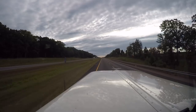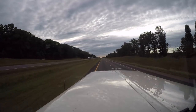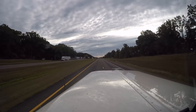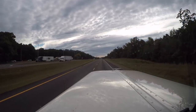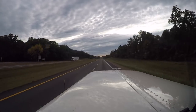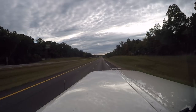That's how you do it. Beep, beep. We'll get back in the right lane where we're supposed to be, even though Mexico really doesn't have any laws to say. Oh, there you go. All right, we will see you guys back over here in Tennessee, back in America, and we'll get some fuel in this old beast.